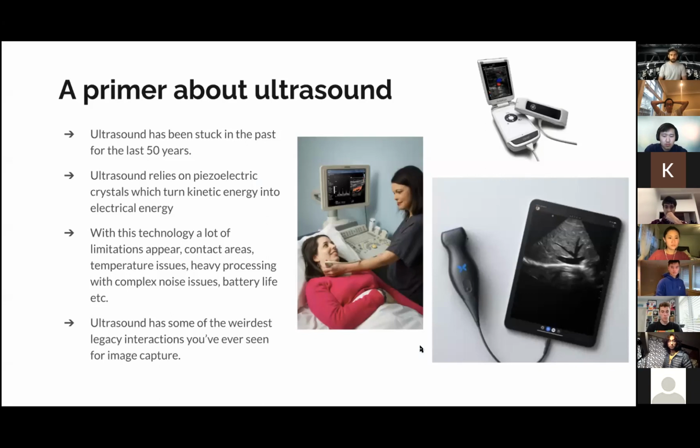To give you this little primer about ultrasound, ultrasound has been around for about 50 years. And fundamentally, I would say with a few minor exceptions, it hasn't really changed. It uses piezoelectric crystals, which turn kinetic energy into electrical energy. You literally have to have contact area with a patient. There's a lot of heavy processing and noise issues and pattern recognition that has to go on. There's battery life issues if it's wireless.